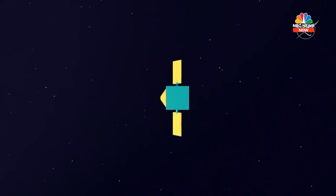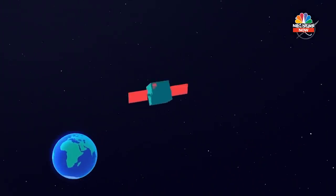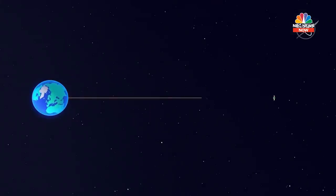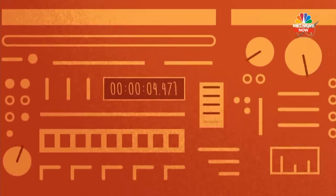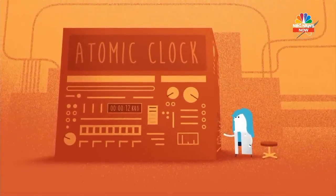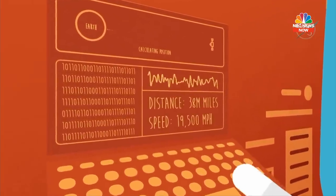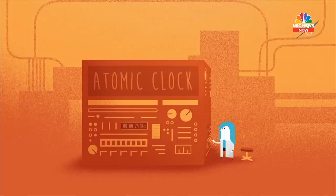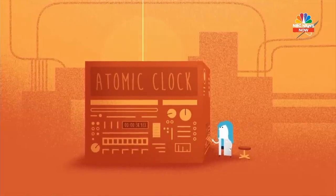How do we navigate through space? Currently, spacecraft flying beyond Earth don't have a GPS to find their way through space. Navigators on Earth send a signal to the spacecraft, which receives it and sends it back. Extremely precise clocks on the ground, called atomic clocks, measure how long it takes the signal to make this two-way journey. The amount of time tells them how far away the spacecraft is and how fast it's going. The farther out in space the spacecraft is, the longer it takes to receive and send a signal.